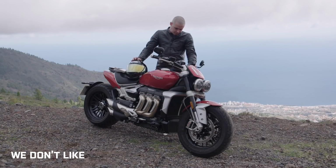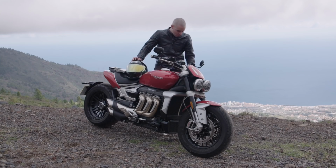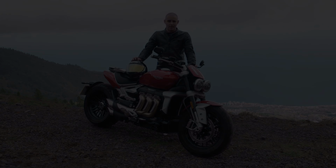What don't we like? On the GT model, ground clearance is an issue. I've worn away the sole of my boot from scraping foot pegs and scraping my feet on the ground. So yeah, ground clearance on the GT is a little bit of an issue, but not so much on the R model that you can see in front of me here. And the other thing is, because it's got so much torque and the engine is such a pleasure to use, it tends to get a little bit thirsty because you just end up riding it like a complete and utter billy.